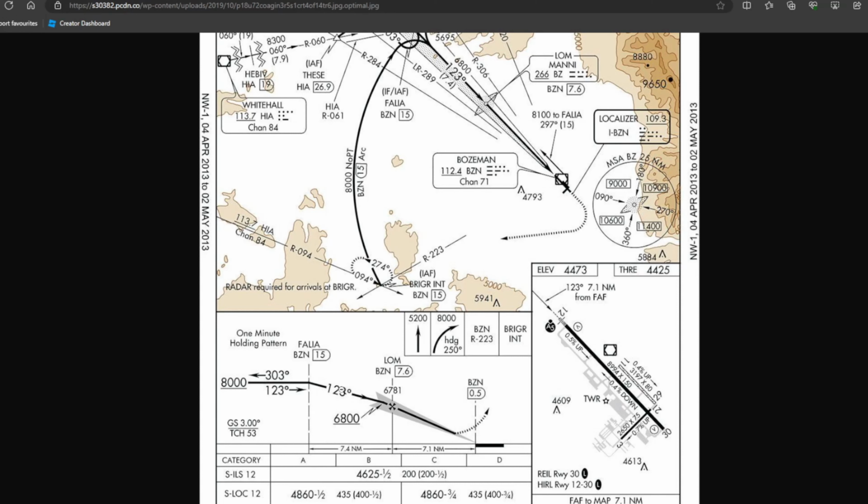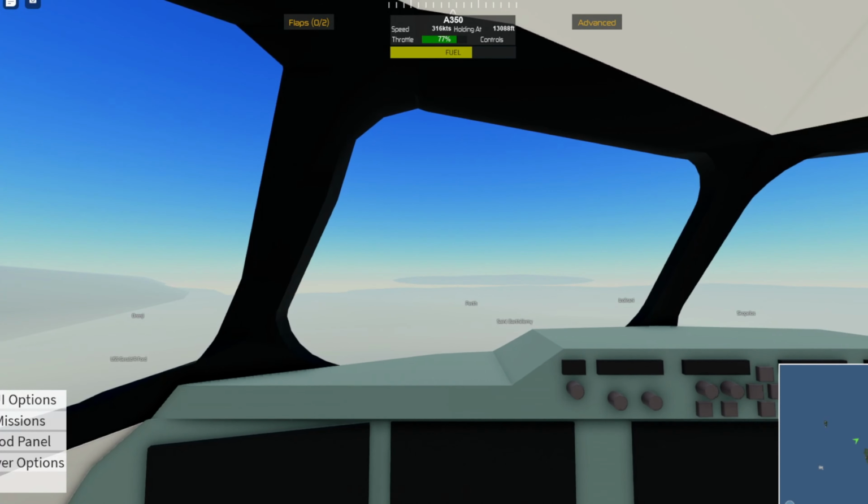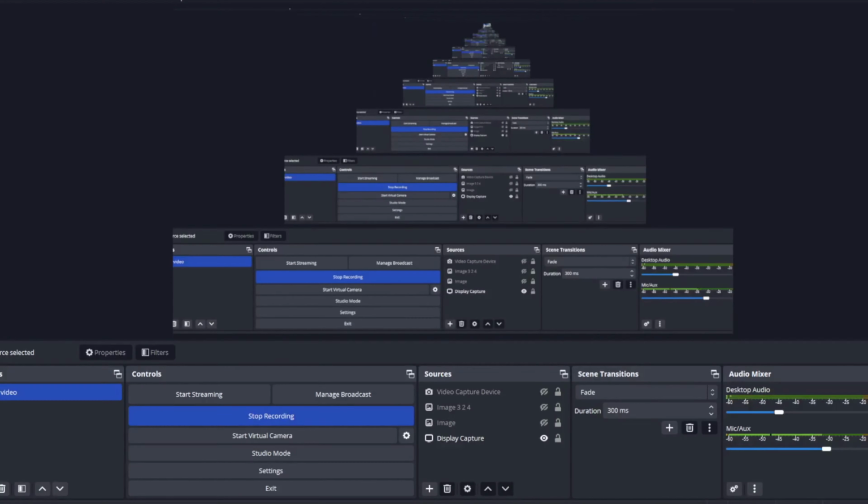So like, say, 8,000 minus 6,800, pretty simple, it's 1,200, so we need to lose 1,200 feet, which should be okay.